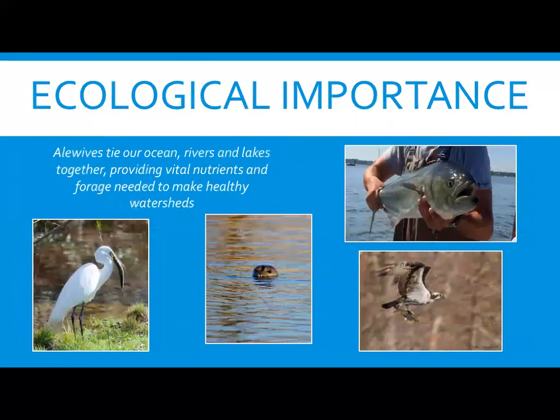So alewife and other diadromous fish play a pretty significant role in our coastal and marine ecosystems. Alewife can help to filter the water, and they are also a very important food source for a number of fish species, migratory birds, and mammals. When they're out in the ocean, they're fed on by tunas and whales. Once they move into the estuaries, they're prey for things like striped bass and bluefish and seals.